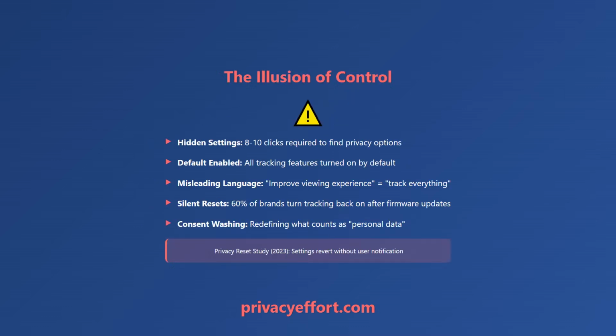Okay. Given all of this, the sheer amount of data collection, the security risks, you'd think, all right, fine, I'll just go into my TV settings menu and turn all this tracking off. Right. You would think so. But the sources we looked at make it pretty clear that the idea you can just easily opt out is, well, often, unfortunately, more of an illusion of control.